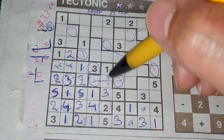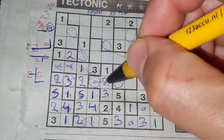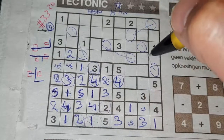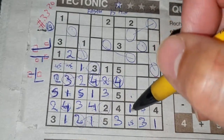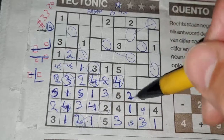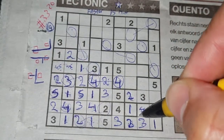2 numbers left in this area for numbers 2 and 4. We see here 2, no 2 there. 2 should be here and the 4 goes there. This box is connected with that box, should be also a 4. Alright. I think this box should be a 2 because it can't be a 1. Can it be a 3? Can it be 4? Can it be 5? Yes, definitely a 2. Now we have a 2 there, so this box can't be 2 anymore. That box should be a 2, and this box should be a 5.